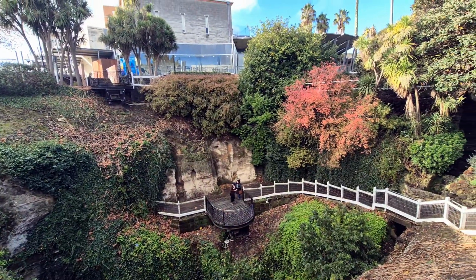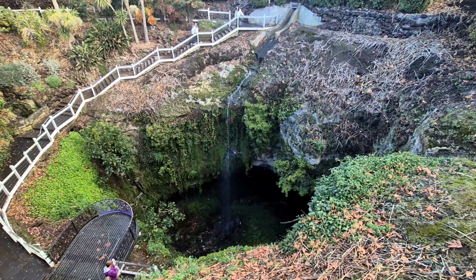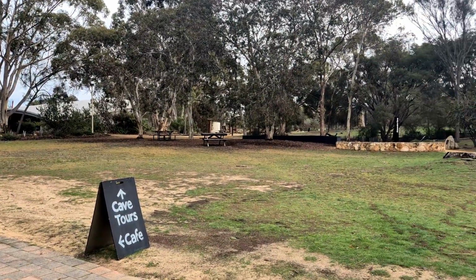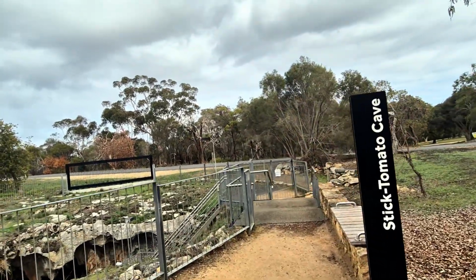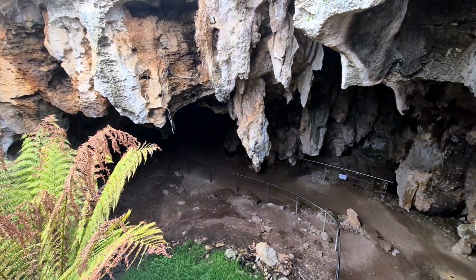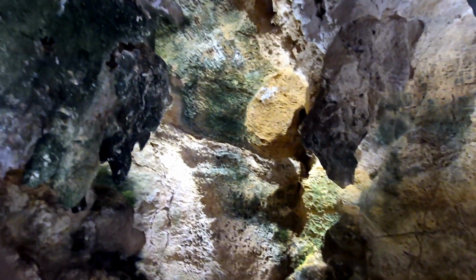Of course, we have not gone to an actual cave yet, so the next morning we headed to Naracoorte to visit some of the caves, and the cave that we visited was the Stick Tomato Cave. Very spectacular, looking at the cave formations, and also along the way in the cave itself there are some tools and explanations on how the cave is formed. So it's really a nice learning journey.